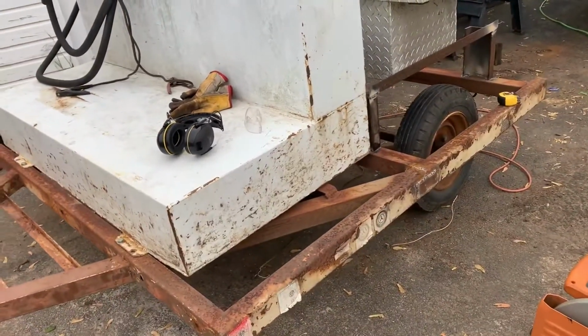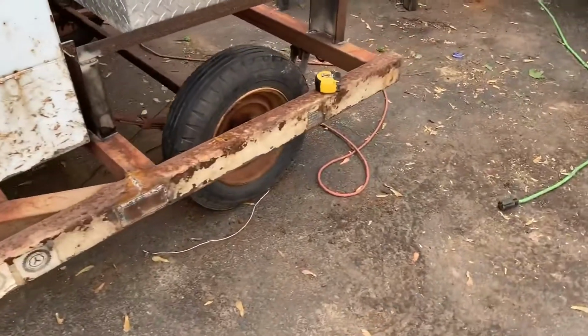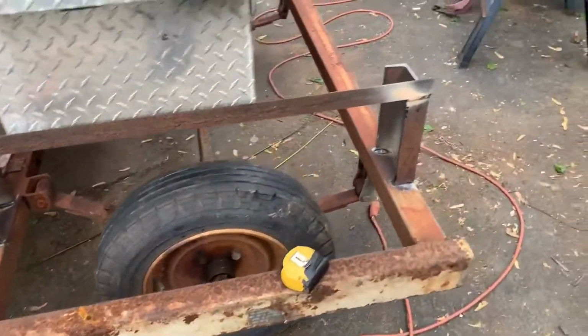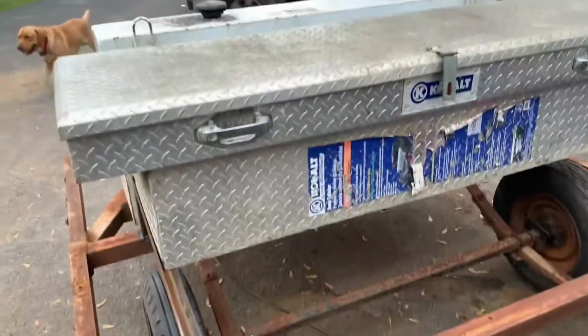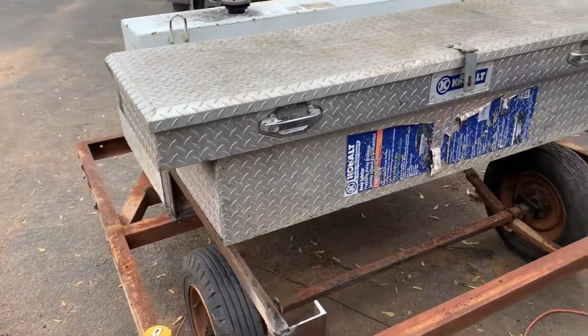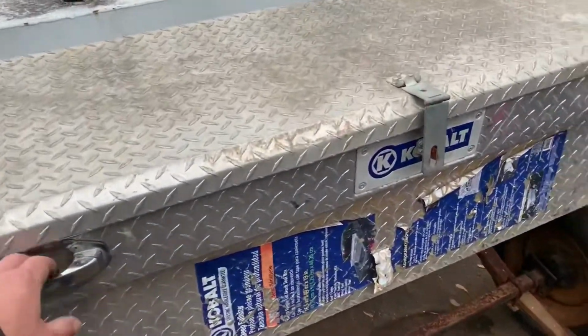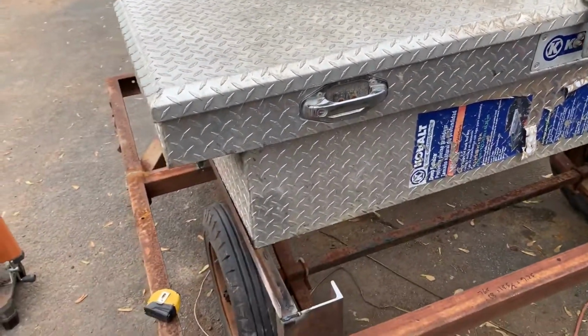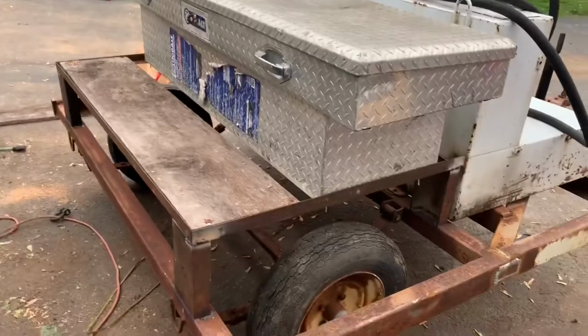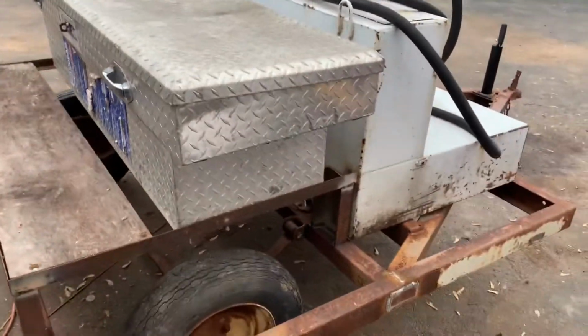Like I said, these old tires are beat. Maybe get some new ones. And it needs tail lights, which I'll probably mount to those uprights. I'm not sure exactly where I want to put the toolbox on it to look best, but it slides back and forth. All right, I may add lights to this at some point, but I'm calling the building part of it done.